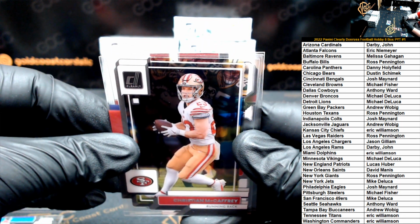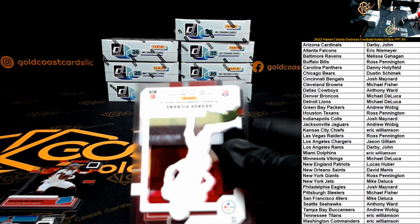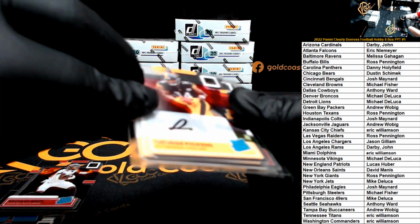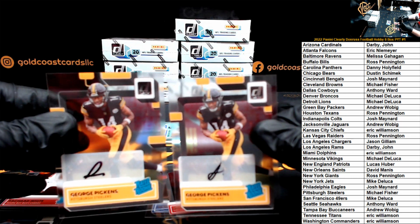McCaffrey in a Niners uniform. Dalvin Cook. Ooh, starting off. Oh, no. Never mind. It's a bunch of backs, so they might not mean nothing. Ooh, George Pickens. Oh, look at that. Look at that.